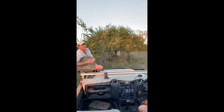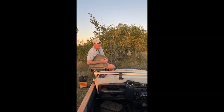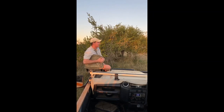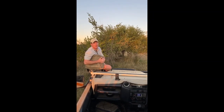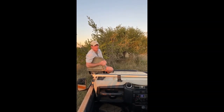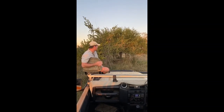Just to give you an idea of how oblivious these male impala become in the month of May, we've done a bit of research in the last few years, and what we found is up to 95% of animals that die in the month of May are male impala. And that's simply because they've got something else on the brain.